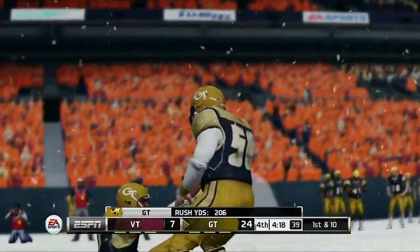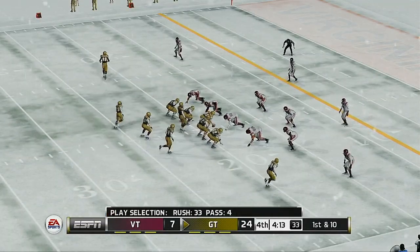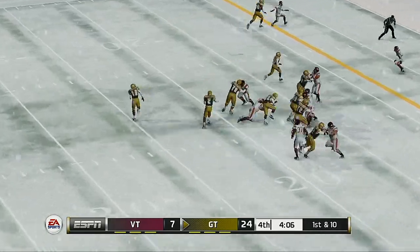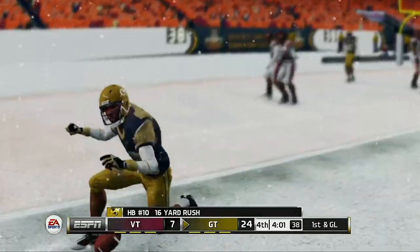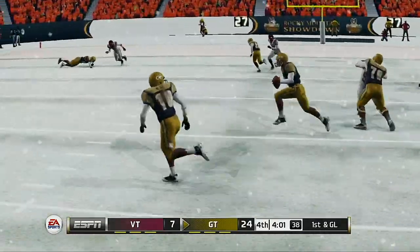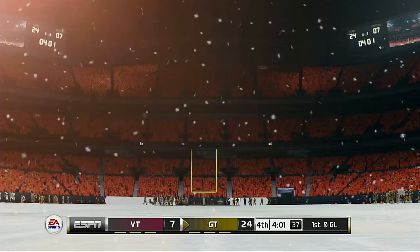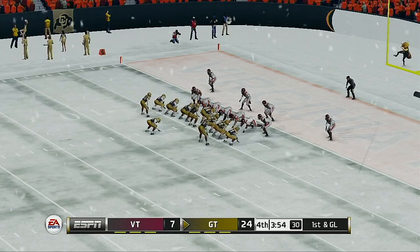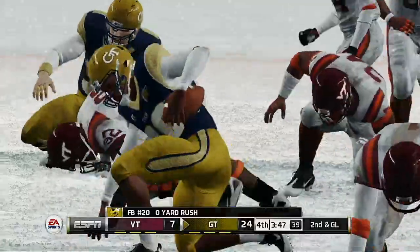Tackled at the 19-yard line. Set, 19. Inside the 10. And that sets them up with a first and goal. First and goal from the 3. They're knocking on the door. And the goal line defense digging in here. Tackle made around the 3-yard line.